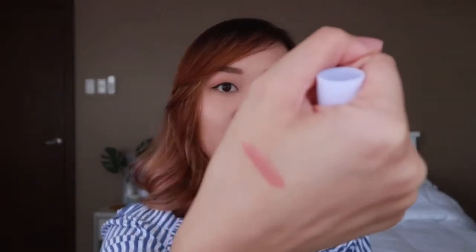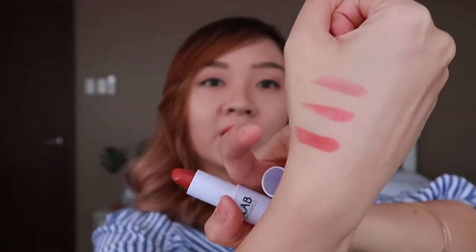So if I were to name 3 favorites, it would be Freya, which is the muted pink. This one, this is Freya. And Anita, the one I'm wearing right now. This one is Anita. And Olivia, which has an orangey tone. So this one is Olivia.